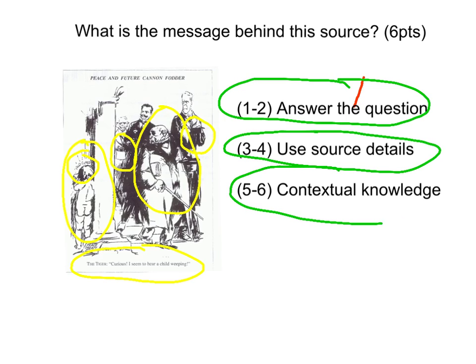And finally, make sure you get some contextual knowledge in about what was going on at the time. And what's going on at the time is that the Treaty of Versailles came under much criticism. Many people said that it was too harsh. Some criticised the treaty because they said it would actually cause another war in the future. So make sure that you bear these key points in mind, and good luck with it.